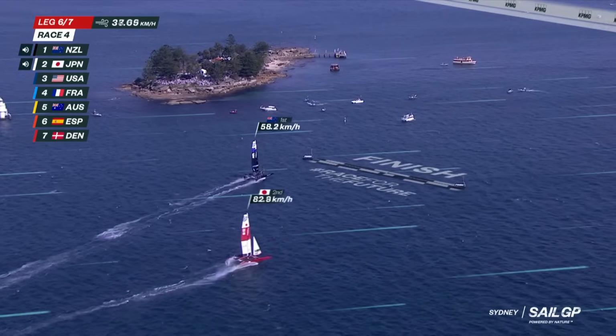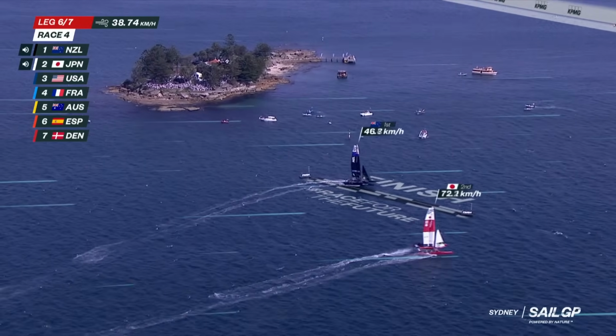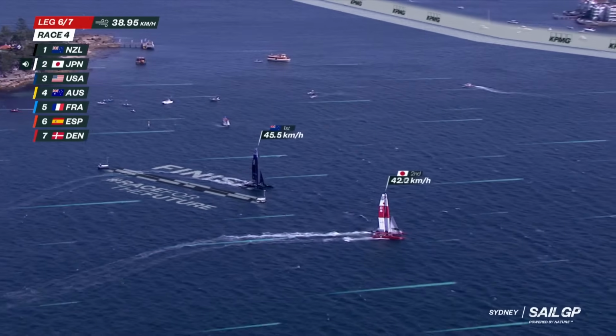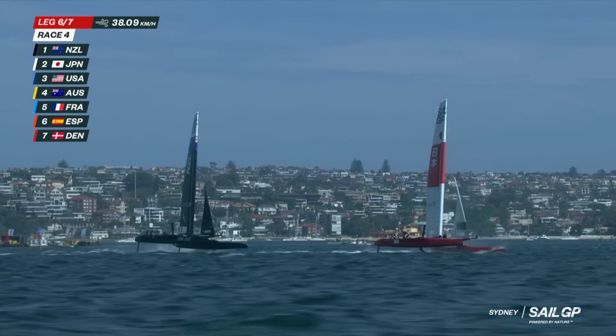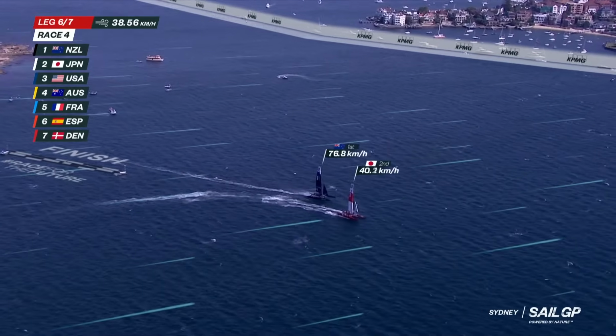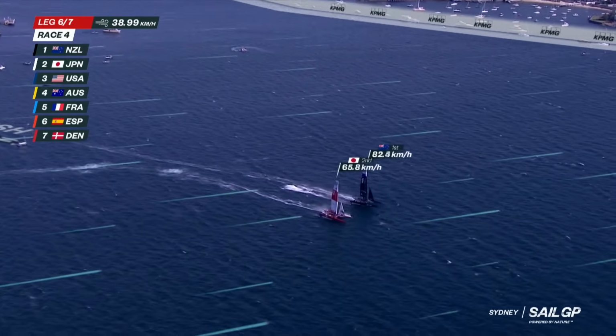So leg 6 of 7, the Kiwis seem to be still trying to sort it out. Now on the water, they bear away and realize the mistake. Oh, I think there's a lot of confusion out here, Todd. They should have left that mark 6 to the left, as far as I understand. And at the moment, none of the crews seem too sure exactly what's happening. They're blasting off downwind. There's a lot of confusion, I've got to say.